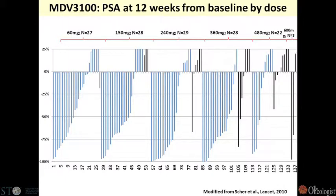This represents the MDV PSA curves. These are, again, waterfall curves, so each line represents a PSA for an individual patient. This is broken down by dose. And it does appear that at about 150 milligrams, there seems to be dose equivalence, such that you're not getting a greater response at greater doses.